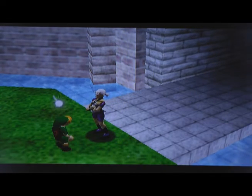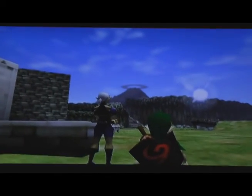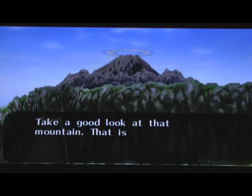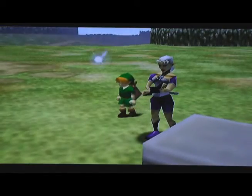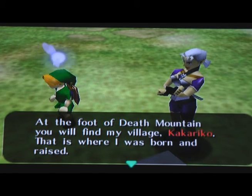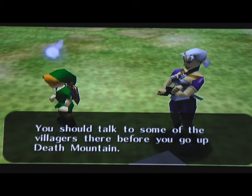Okay, so she's going to take us out of the castle so we don't get hit by the guards. That's nice of her. And that we are. Our next adventure is going to be Death Mountain. The Gorons have the spiritual stone of fire, and that's where we're going, kids. Now, she's telling you to visit Kokiri Village, which we kind of have to because we can't get to Death Mountain without it. And there's a few things we can do there fast and early to get some equipment before we go up to Death Mountain.